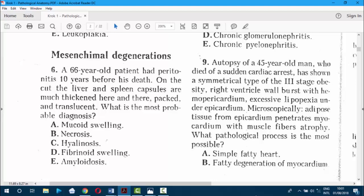Now, from the question, cause of death is inflammation. The liver and the spleen capsules are also what? Thickened and translucent. Hence, the best answer is hyalinosis.